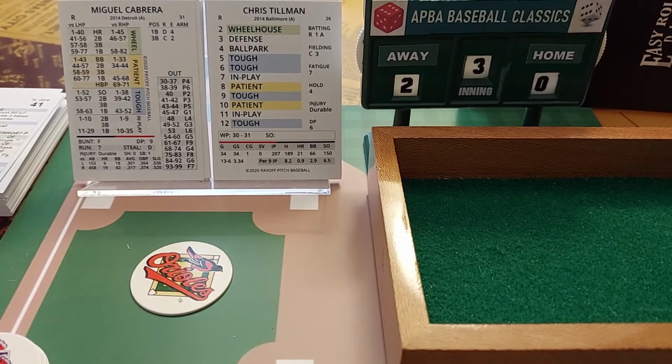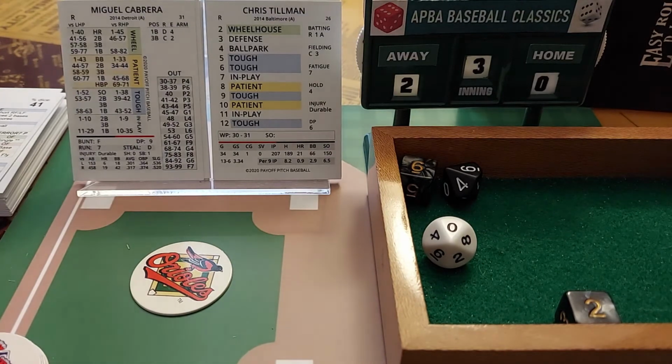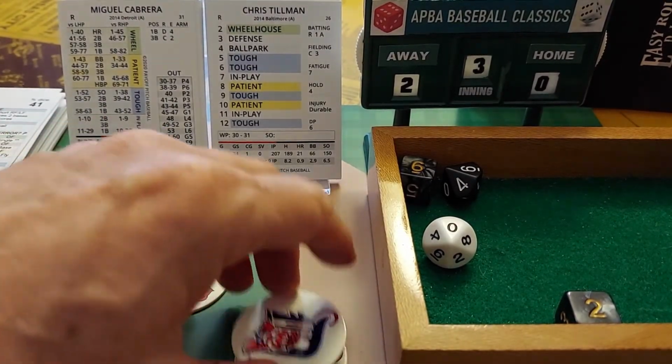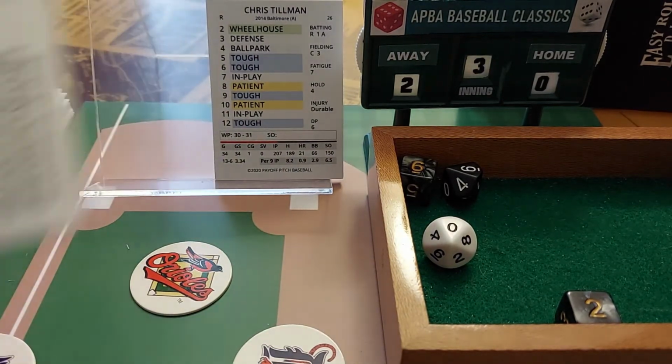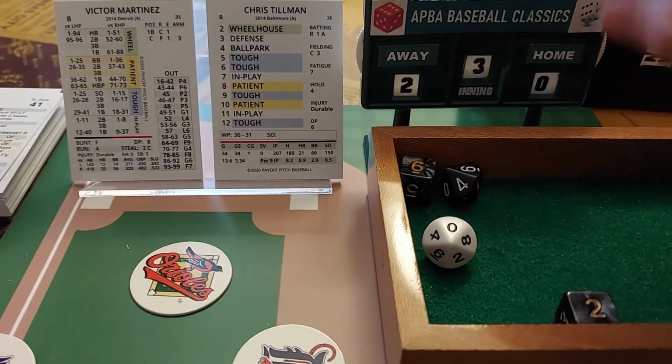There's a pitch to Miguel Cabrera. 8 is a patient, and 60 is a base hit for Miguel Cabrera. He is 2 for 2, singled and doubled. Here's the DH, Victor Martinez.